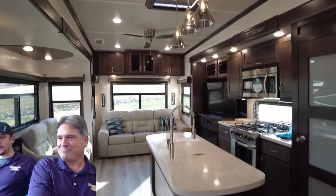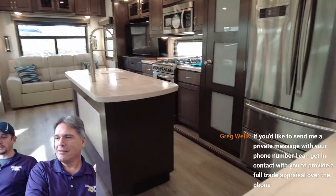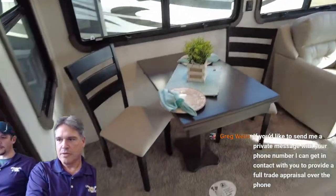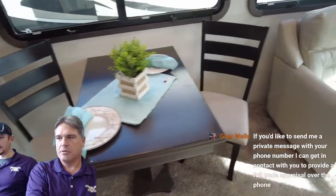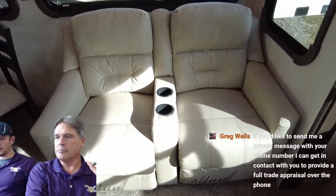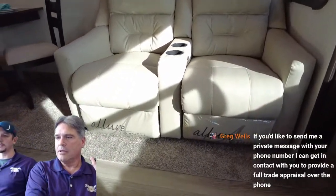It does have a wireless rear observation camera system that has already been pre-installed. A really nice upgrade with the residential style refrigerator. Boy, that is beautiful. You can see right there, it's got a nice setup with the table and chairs. That's a really nice upgrade with the Allure furniture collection with the theater style seating with the leatherette couches.